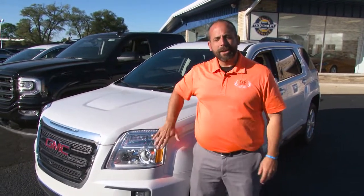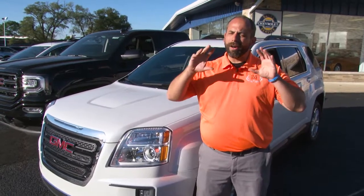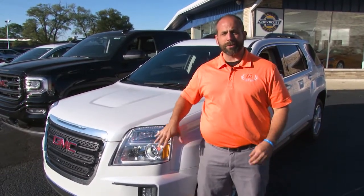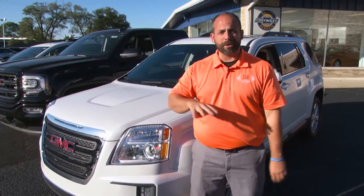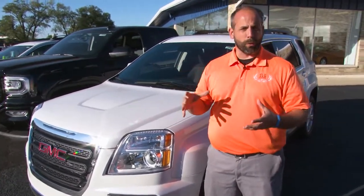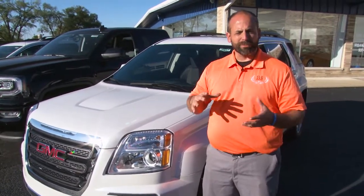Hey, so first up is the 2017 GMC Terrain. Now, you've heard a lot about the Equinox over these last few years and that smaller mid-size SUV market, and this is where the Terrain's gonna fit into. As far as some of your other competitors, you're going up against the Ford Escape, maybe even some of the people looking at the Ford Edge if they want something roughly around that size.